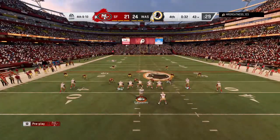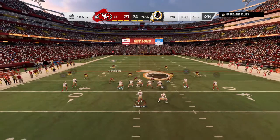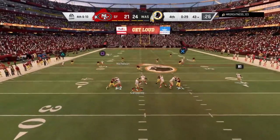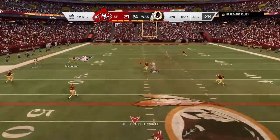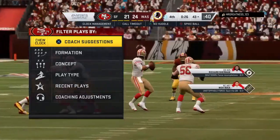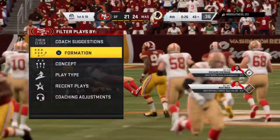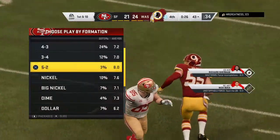The offense staying out there. They look prepared to go here on 4th and 10. Garoppolo to throw for it on 4th. And no, it's incomplete. They had to go for it with such little time remaining, and the Redskins are going to win the football game.